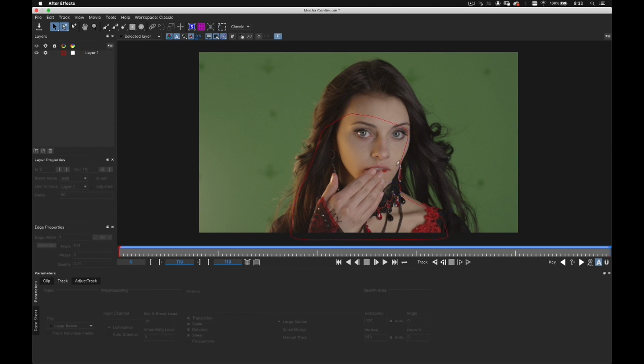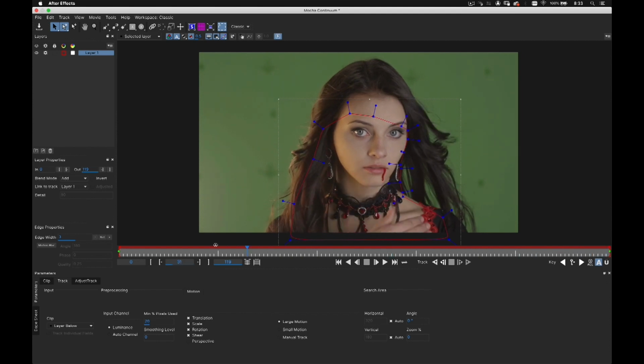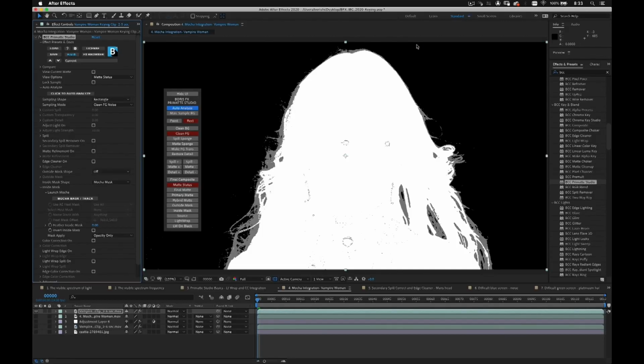So I'm just going to marquee select these points and move them as a group. And just drag these across a little bit. And because this auto keyframe is enabled, it's going to animate the mask for me. So there we go. We have our animated mask for the inside section of the key. I'll just close this and choose save.